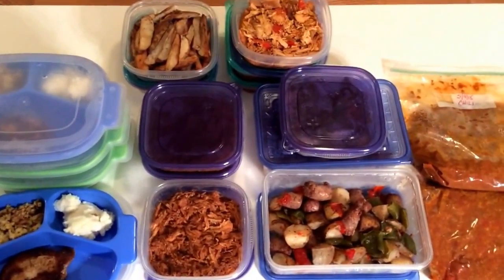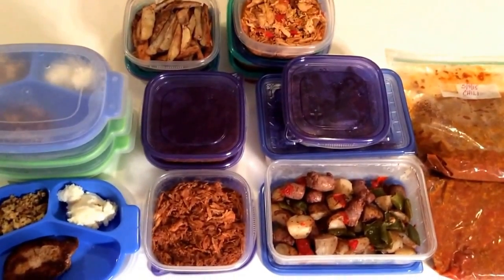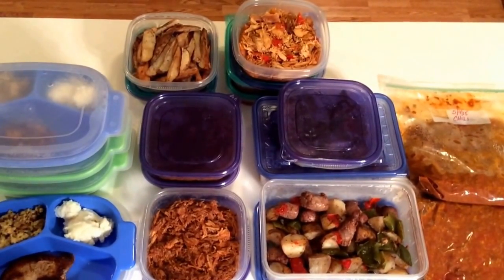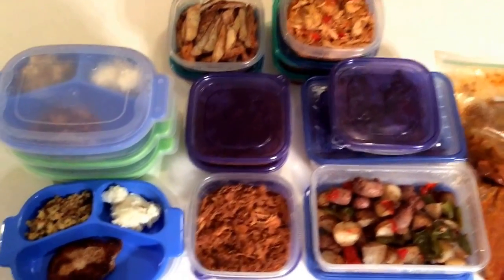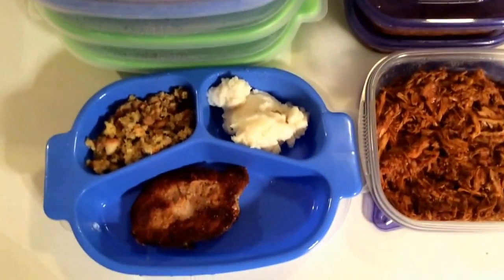So these are a couple of the meals that I plan for the days to come. I wanted to share them with you. I'm hoping to do this every 2 weeks to show you where my actual food budget money goes, so you guys can get some ideas on some super quick meals for your family. So first thing that I did was I just made some breaded pork chops.